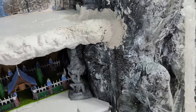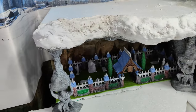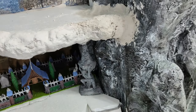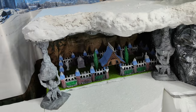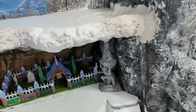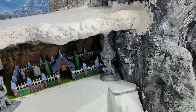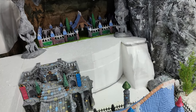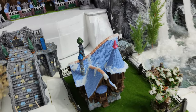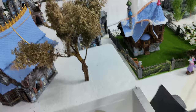I also joined the Santa's level to the mountain. Now the mountain and the Santa section have continuity. I still needed to paint it, but I will need to let dry the plaster I've used there. And then what else, guys? I also made the space for the wires, etc.